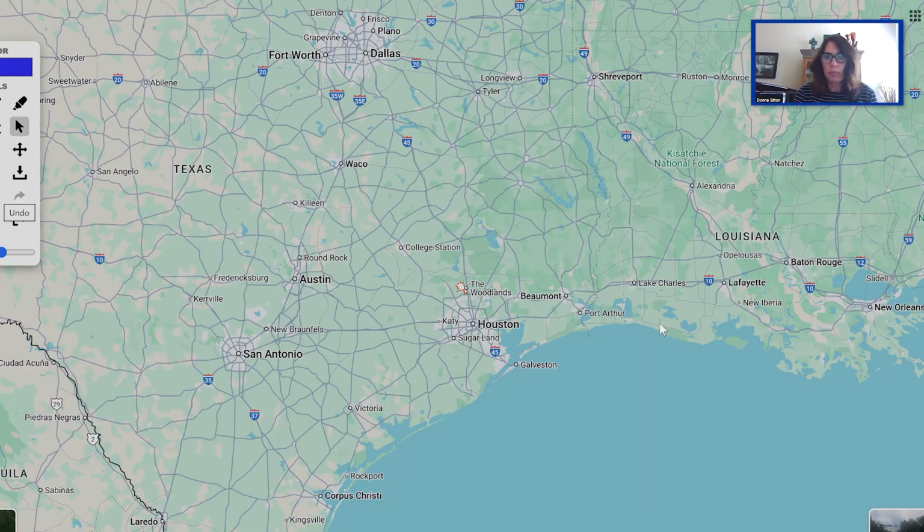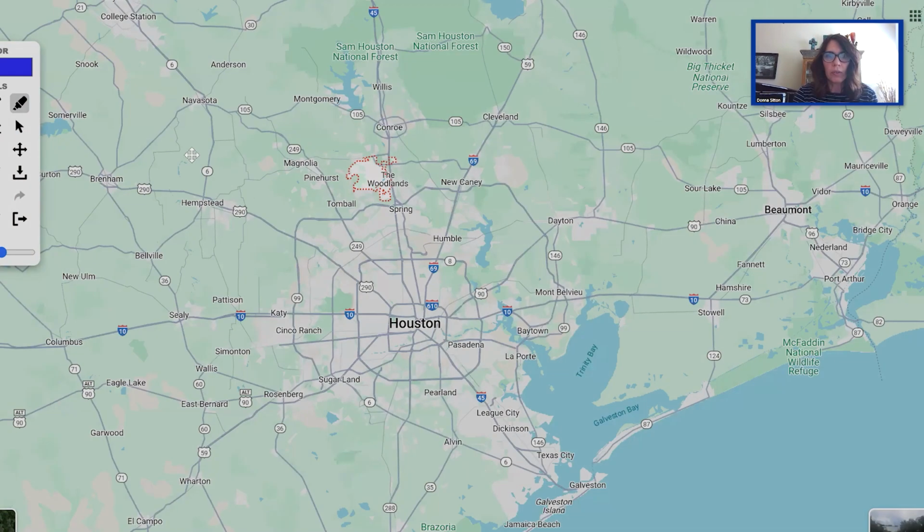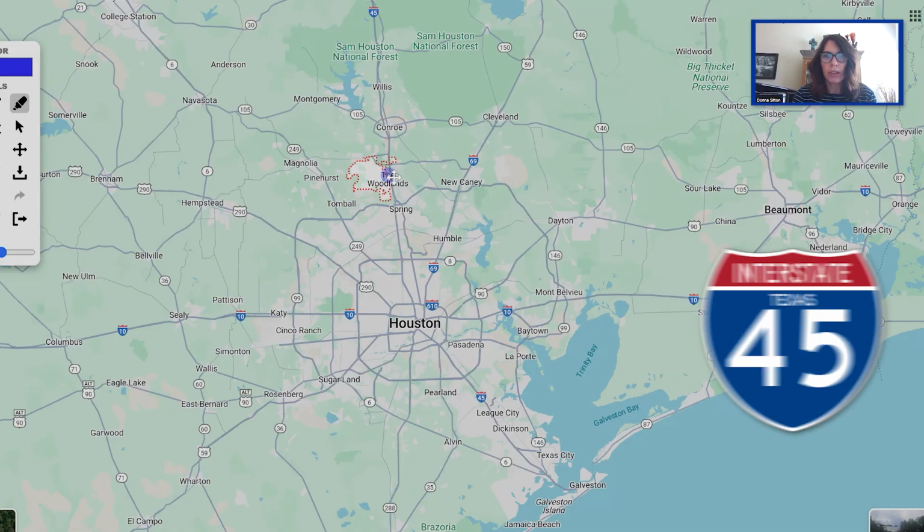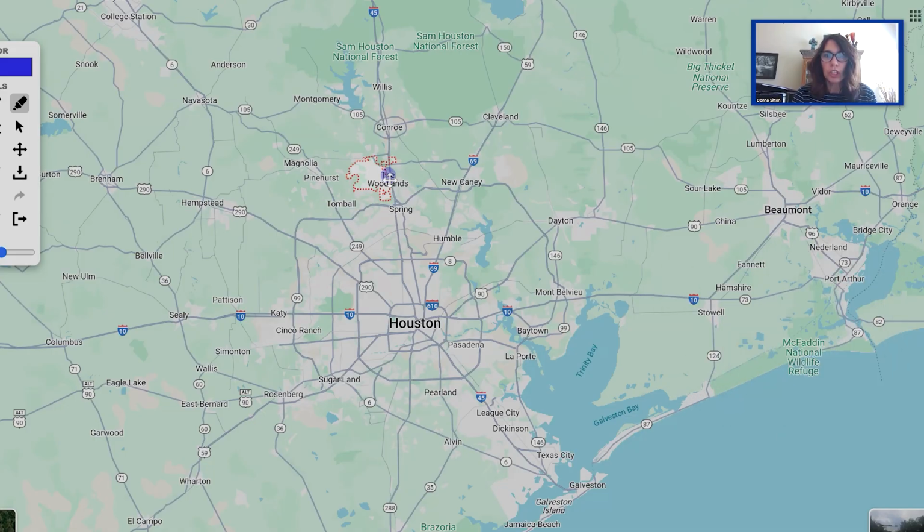Okay, so now let's get closer in here. Now we'll look at The Woodlands in relationship to downtown and how you get there. So this is I-45, and you can see The Woodlands sits right here on the west side of I-45. To get to downtown, you could just take a straight shot down 45 and be in downtown. I don't think it gets much more direct than that anywhere here in Houston. There's also this route here, which is a toll road that you could take. And that's a little faster into Houston, and it meets up here with 45.